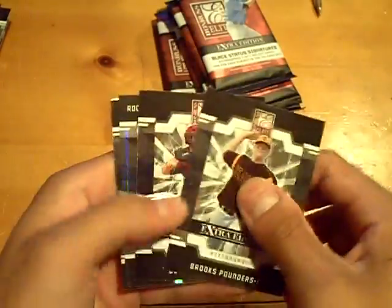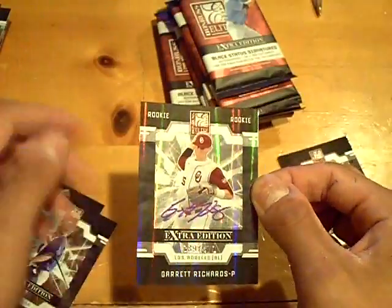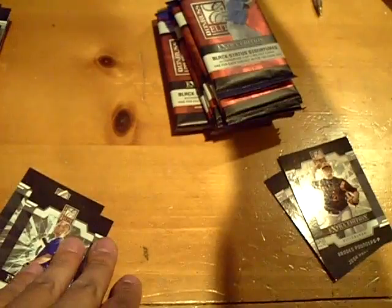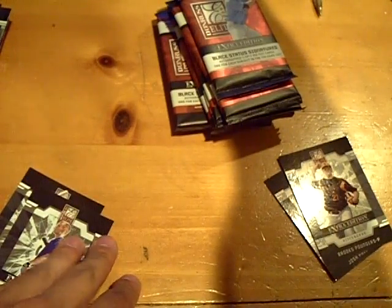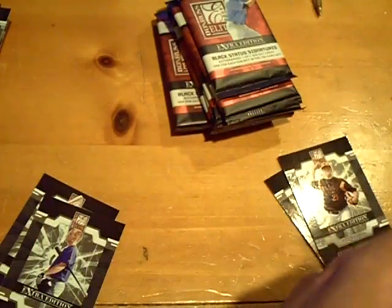Alright, we're almost done with half the box right now. And another autograph of Garrett Richards for the Dodgers. This one's numbered out of 470. Garrett Richards. How many hits did we get so far? 1, 2, 3, 4 hits. Halfway done with the box.